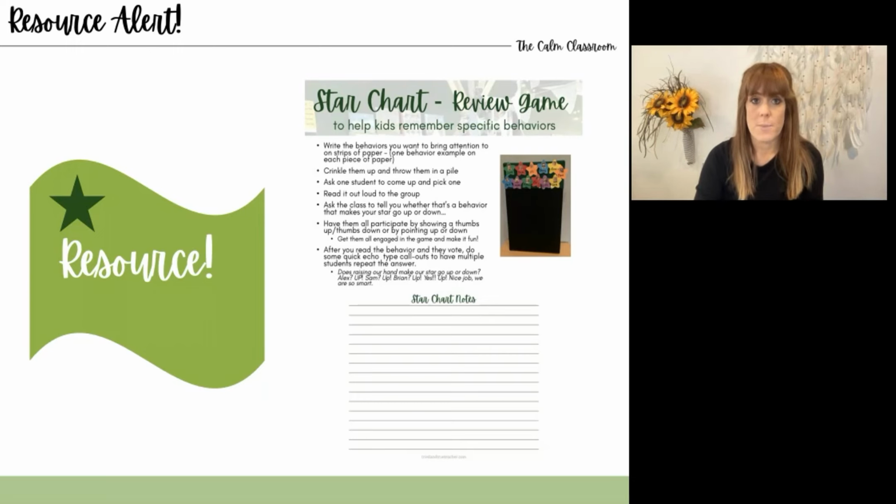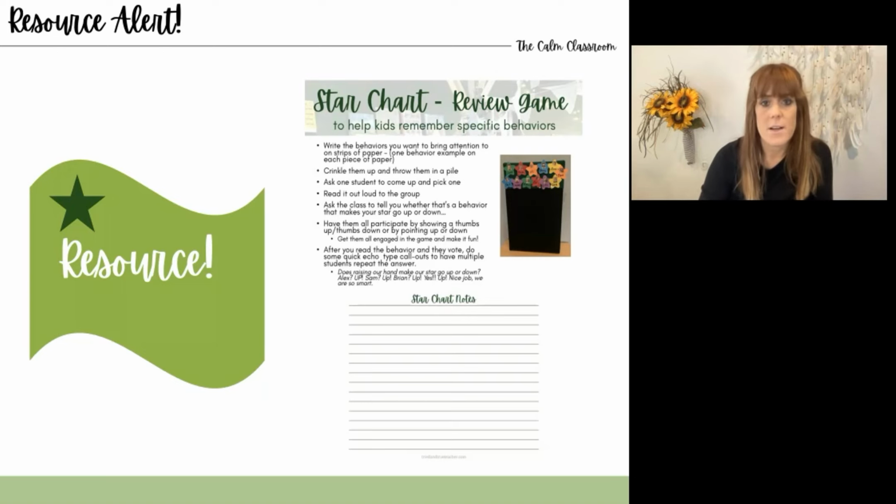After you read the behavior, they vote with their signal, and then you do some quick echo call outs where you have multiple students answer. Does raising our hand make our star go up or down? Alex? And he'll say up. Sam? And he'll say up. Brian? Up. Yes, up. Nice job. We are so smart. So that's just a simple little game that you can play after you introduce the star chart to your students so that they can start taking ownership of the behaviors that they're trying to do to get their star up.